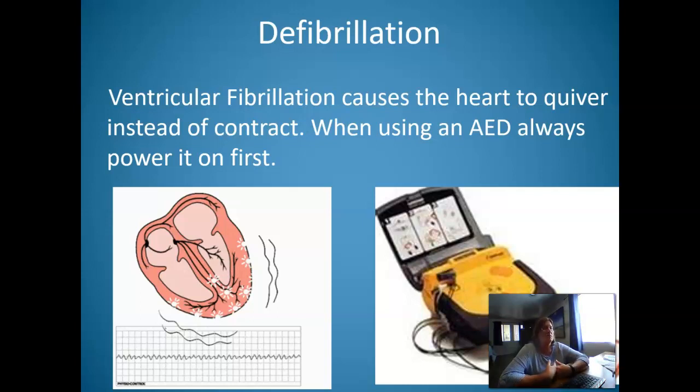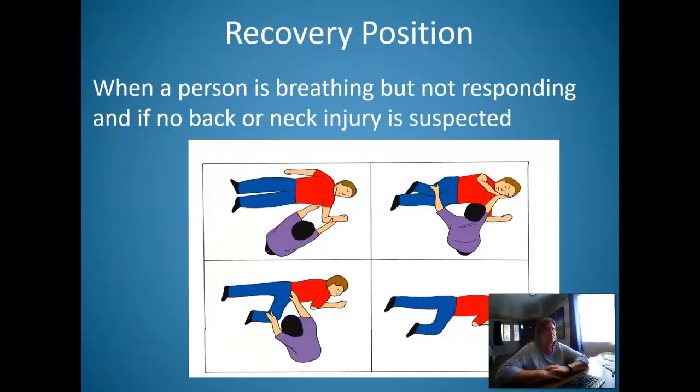Then if it's a shockable rhythm, it's going to tell you, prepare to shock, stand back. Some of them are fully automated. It's going to say shocking, prepare to shock, 3, 2, 1, and it just fires. Some of them will tell you, press the button now, the shock is ready to be delivered. You actually have to press the button to deliver the shock. Regardless of which way, that machine's going to tell you what you need to do. So your first key to an AED is just turn it on and get the power going.